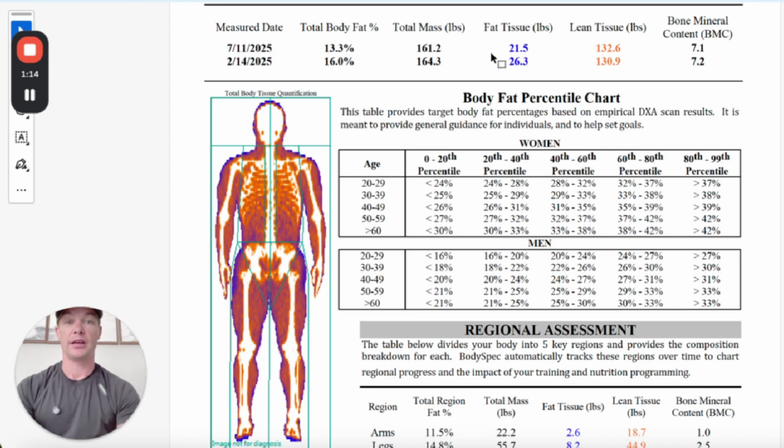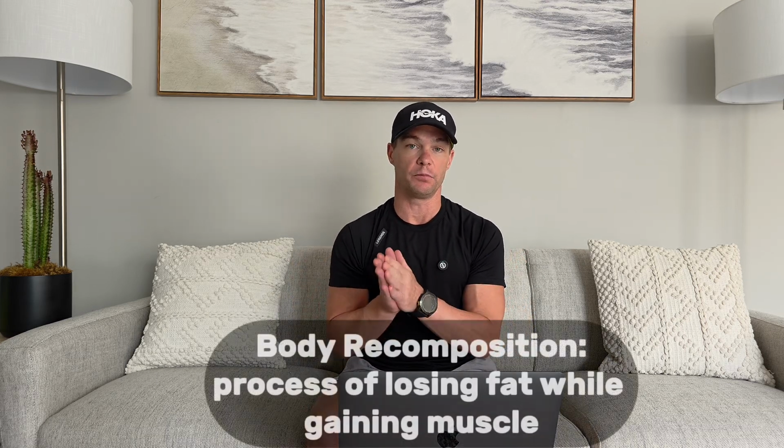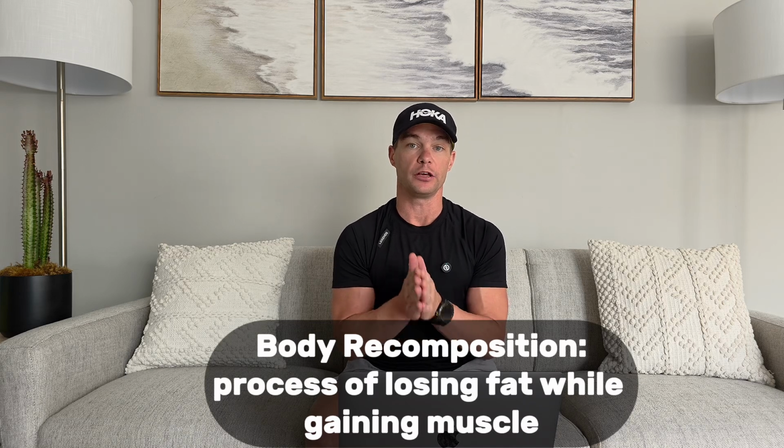That's incredible. Now, lean tissue, this was the one thing I wasn't sure if I was going to be able to increase. I started at 130.9 pounds of lean tissue, and I increased that to 132.6. So that is a 1.7 pound increase to lean tissue or muscle mass. Ultimately, athletes, I was able over a 5-month training block to reduce my body fat percentage and simultaneously increase my lean muscle mass. This is what scientists call body recomposition. So how did I do it, and what are the tips and tricks that you can use to hopefully achieve similar results for your triathlon training?